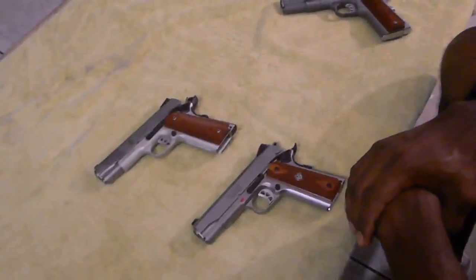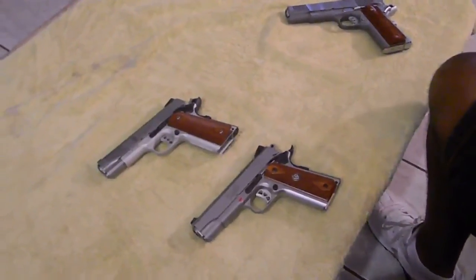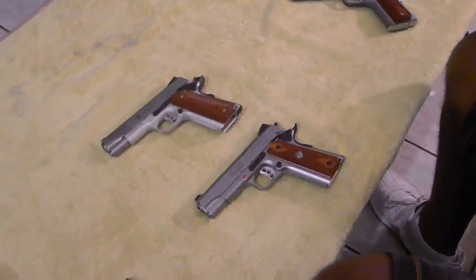I put 100 rounds through it. Did not give me one malfunction. Not that 100 rounds would determine whether it's going to give me any malfunctions, but the damn thing shoots awesome.